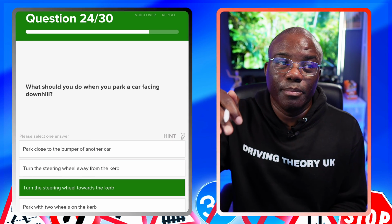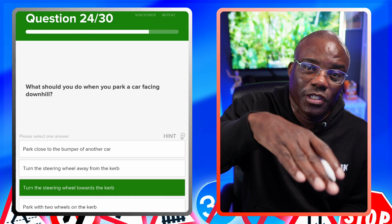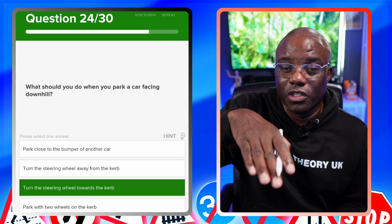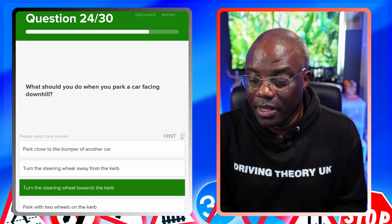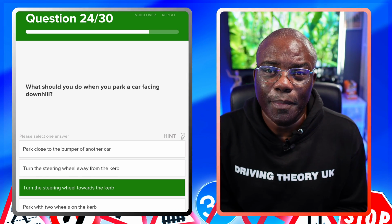The reason being, if the handbrake failed, because the wheels are facing the curb, it rolls into the curb and stops. If you face it straight, or turn the wheel to the right, you're going to keep rolling if the handbrake failed. So that's the reason why you turn the wheels towards the curb. And park with two wheels on the curb. Again, you should not be parking on the curb.